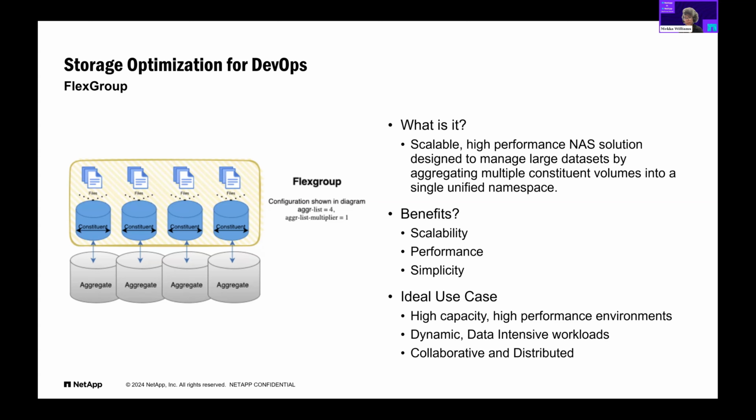They can scale up to 20 petabytes with individual constituents of up to 300 terabytes. But my disclaimer is that for any number I say here today, please always refer to the ONTAP documentation, because that will be ONTAP version specific and it is always subject to change. So for accuracy, always check the docs. The 300 terabyte constituent number is associated with ONTAP 9.12.1. So again, this promotes consistency across shared storage, which is really important in developer environments.